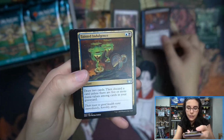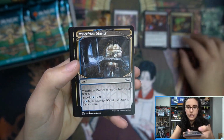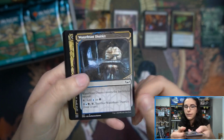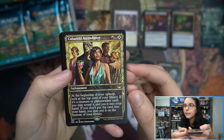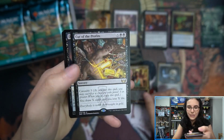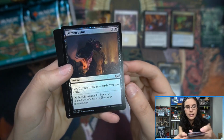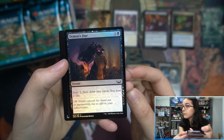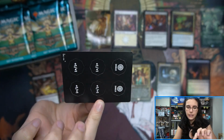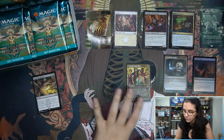Curious to see what list cards we'll be finding in this box as well. We do have Waterfront District Showcase. Love the border. Cabaretti Ascendancy Showcase Rare. Just love the art style in the showcases. They're so much fun. Cut of the Prophets and Demon's Due. Hey, look there, Obnixilis. Obnixilis extends his hand, not in partnership, but to affirm your subservience. And we do have punch-out tokens. I feel like we haven't seen these since Ikoria. That's cool. You put that in its own pile.